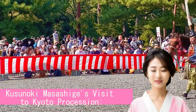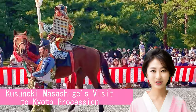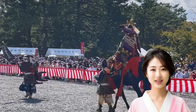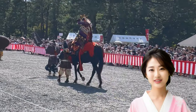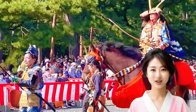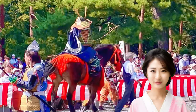Kusunoki Masashige's Visit to Kyoto Procession. In 1333, when the 96th Emperor Go-Daigo returned to Kyoto from exile in Oki Islands, Kusunoki Masashige and his clan welcomed him at Hyogo and led him to Kyoto. This procession focuses on Kusunoki in his splendid armor, carrying a magnificent katana. His brother, Kusunoki Masasue, also accompanies him. A highlight of this procession is the display of extravagant armors and weapons.